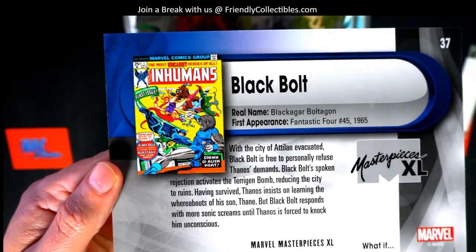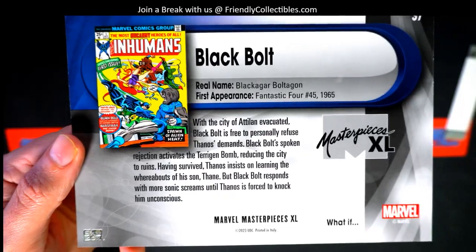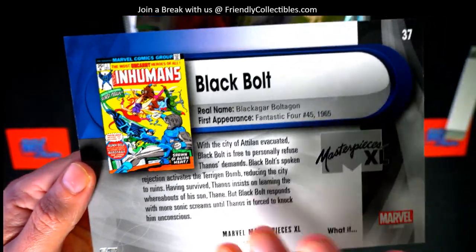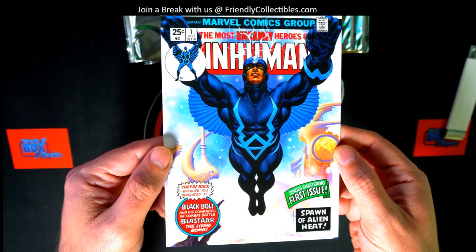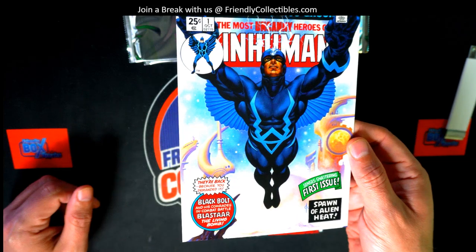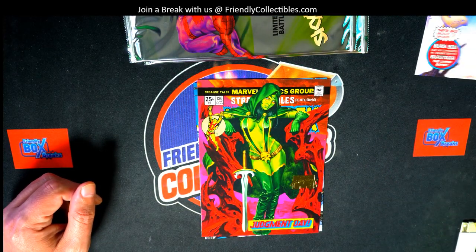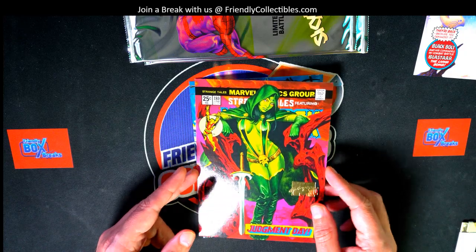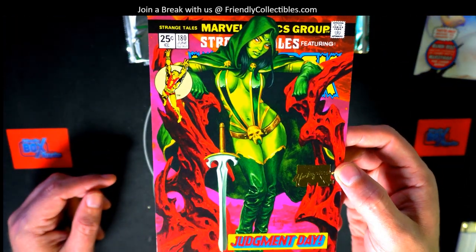This is one of the what ifs. Features a variant cover. Variant cover featured right here. What if? And this is a pack hit. Usually find it a one what if per pack. Judgment Day.